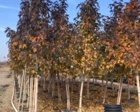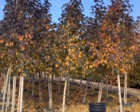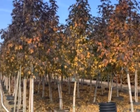This definitely has some interest. This is your Liquidambar Worplesdon in a 25-gallon. Most of these are generously over 2 inches if you're looking for something a little bit bigger right now.